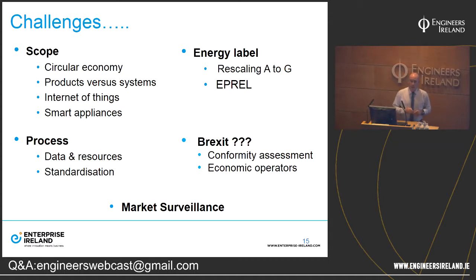Products versus systems. It's all very well to regulate. I often use the example of light. It's very easy to regulate a lamp and make sure that the lamp placed on the market is the highest efficiency, an A-rated lamp, but it doesn't prevent a designer coming in and putting 500 lamps into a room. So we have to think about the building envelope and the system that these products are being used in.